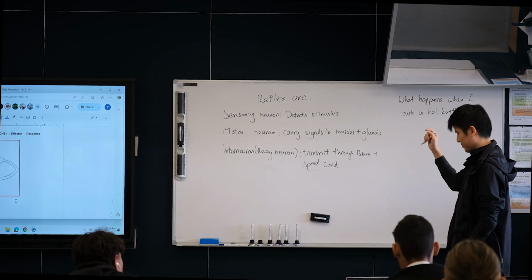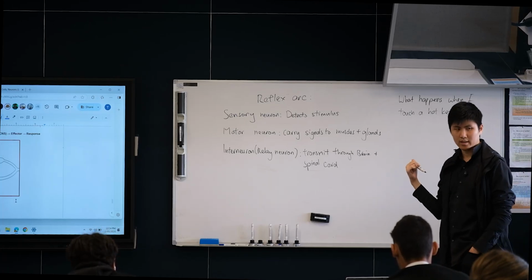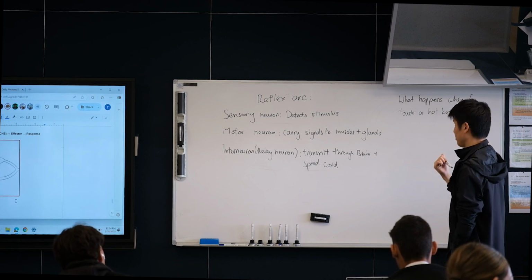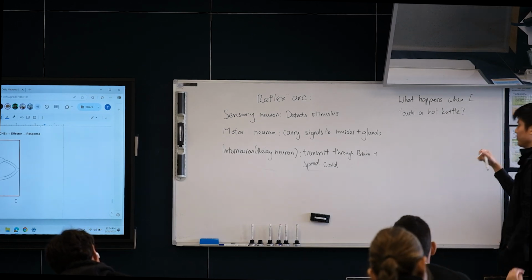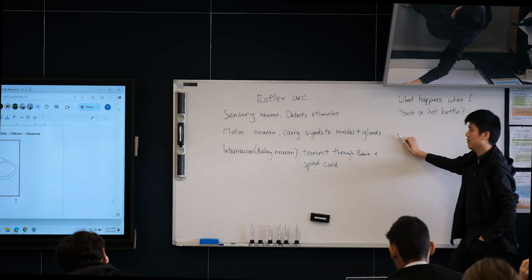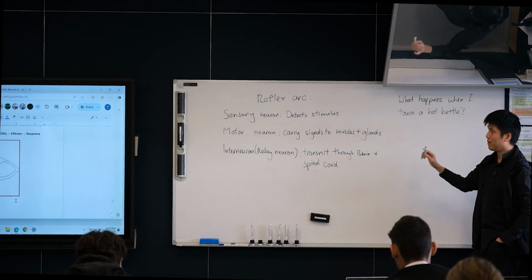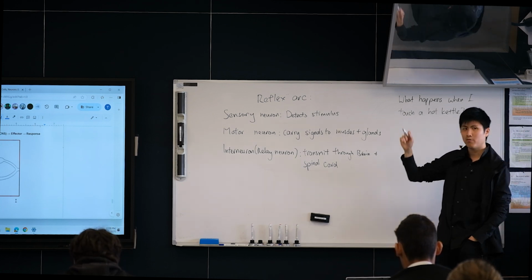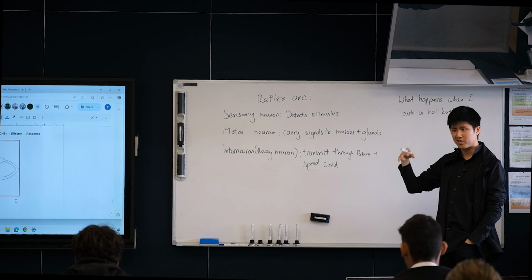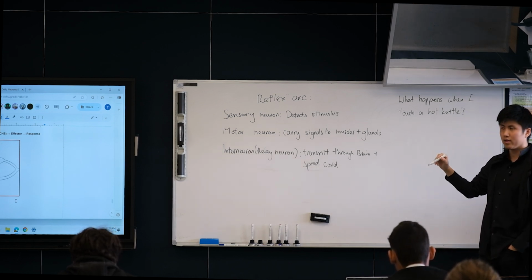Okay. I'm going to go through the reflex arc and what that looks like for neurons. Today we looked at 3 types of neurons: sensory neurons, motor neurons, and interneurons. I've already written them down, but we're going to look at how they combine together in this thing called a reflex arc, which is just how our body responds to stimulus. All these 3 neurons are at work.